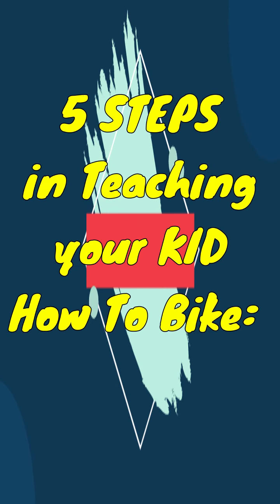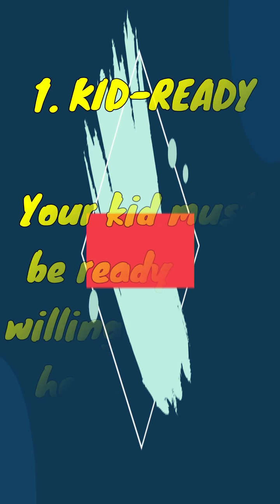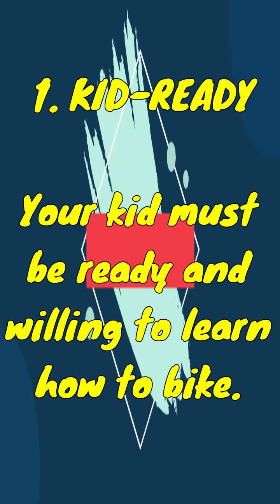Teaching your kid how to bike. Step 1, kid ready. Your kid must be ready and willing to learn how to bike. Ethan was almost 8 years old when he got interested. Before, he didn't like biking, but since he sees his friends biking outside, he finally asked us to teach him how to bike.